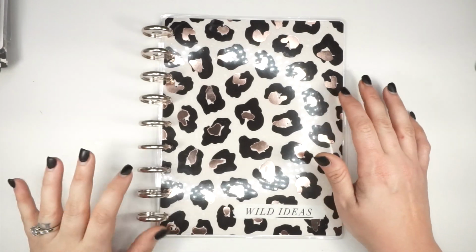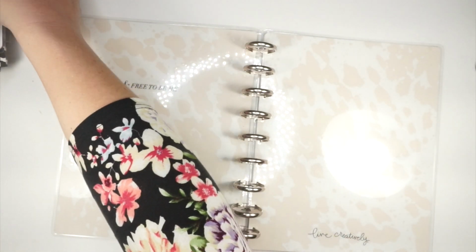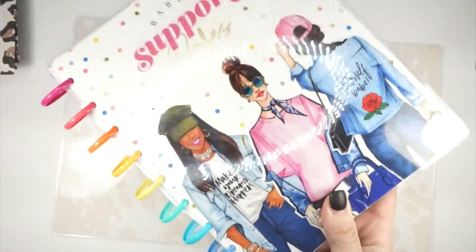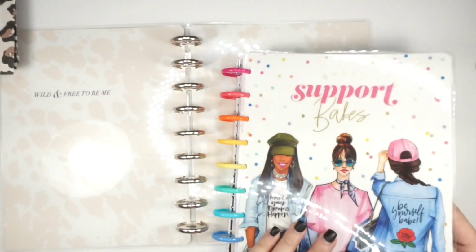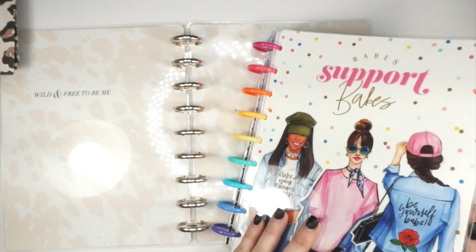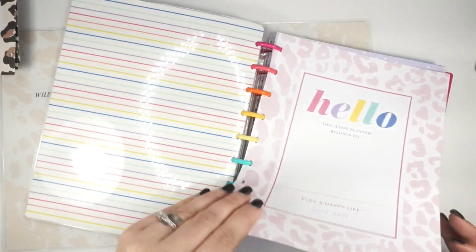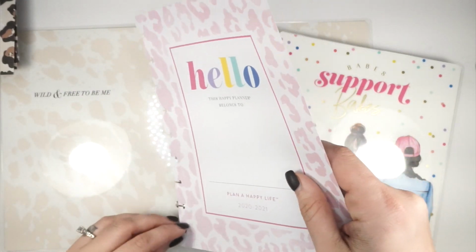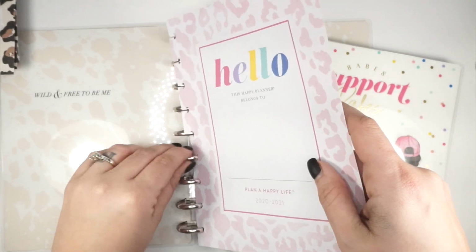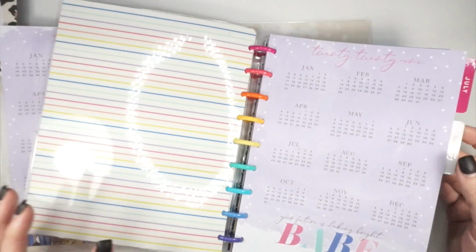Okay guys, so now we have these gorgeous discs on here. And now what I want to put in this planner is a planning section. So I want everything pre-Go Wild to go in here. So this is the Rongrong Babe Support Babes cover, which I really like. So I'm actually going to put this in here because we're going to be using it for 2020. And I'll be able to have a space for my name, and it definitely has the Go Wild vibe. Love that so much. Okay, and then we're going to put in 2 months.